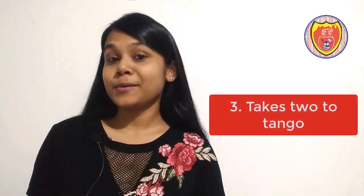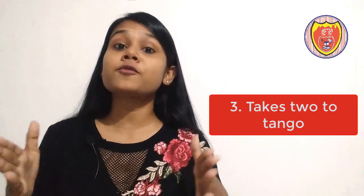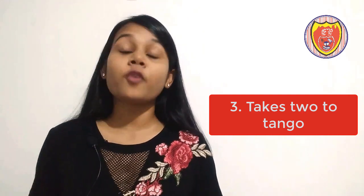Third, it takes two to tango. This phrase means that it takes two people in an argument. The situation has happened because of two people and it's not the fault of one person alone. That is when you say it takes two to tango. It's usually used in a negative situation where the situation has arisen because of two people and not because of one.